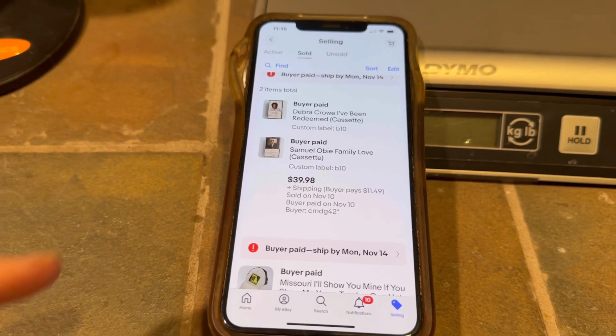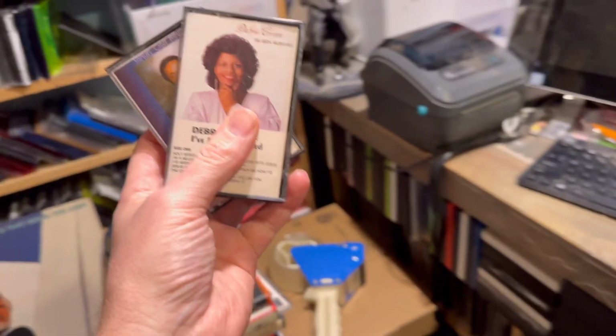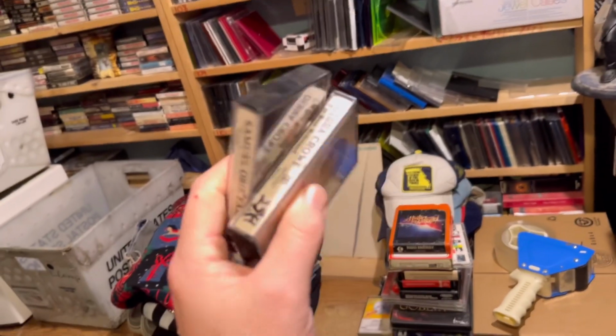Must be going international. And that's what I'm saying, international. They probably have no clue who these people are. Or, you know, there's a collector for everything. I just love it. And I love finding this stuff.